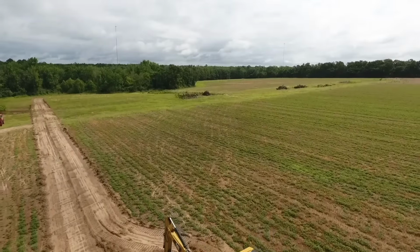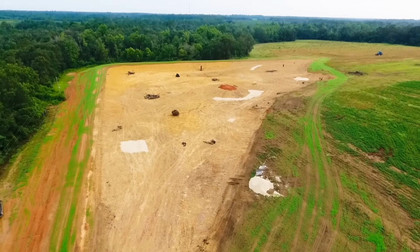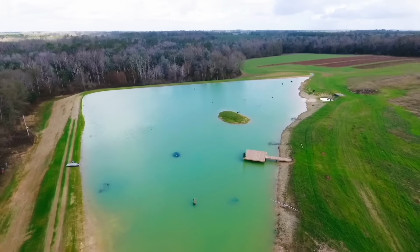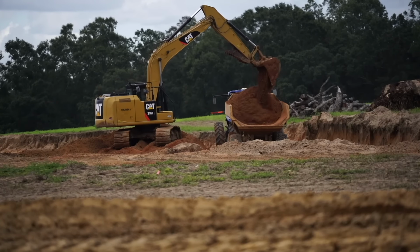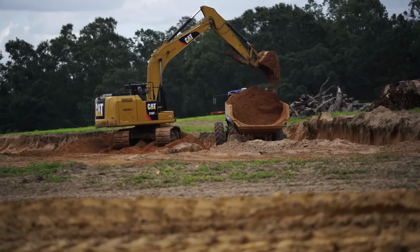Folks at home, welcome back to the Crimson Oak Pond. If you're new to this series, we built this 5-acre pond over the past year, and it took us several months to get all of the dirt excavated. We had to bring in several truckloads of clay, and we also built an island, a dock, and got all the structure in place, and then it took a couple of months to get it full of water.